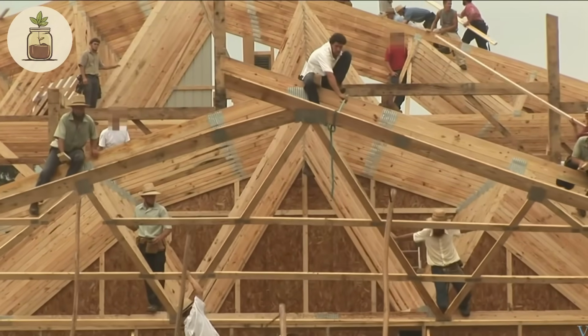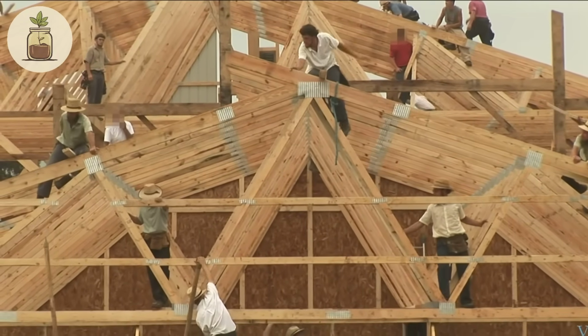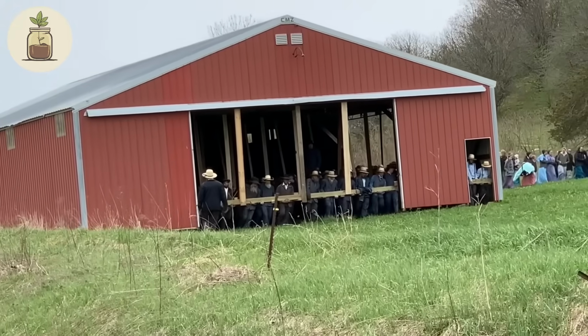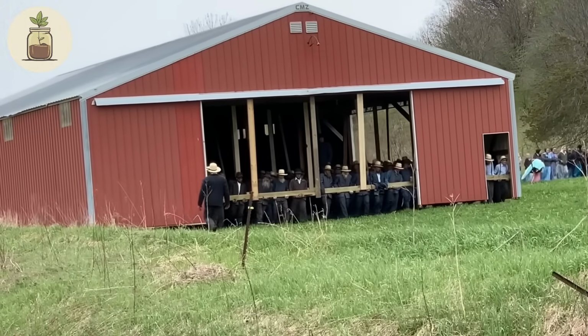And here's the wild part. Not only do these homes stand the test of time, but they're built faster than many modern constructions, without a single brick in sight.